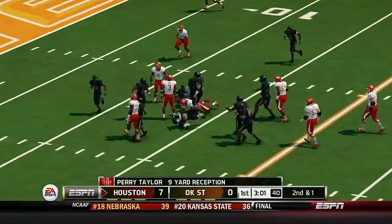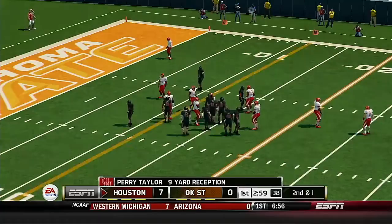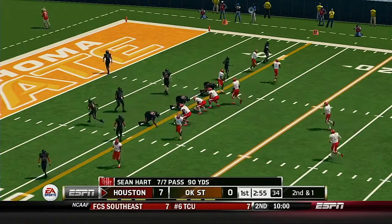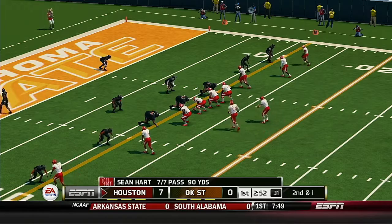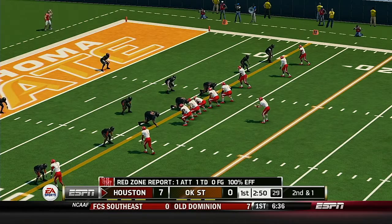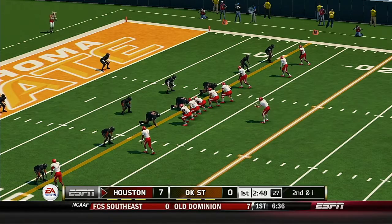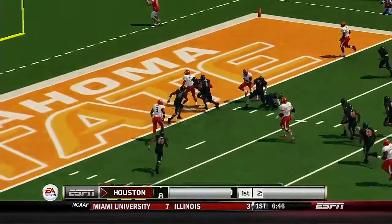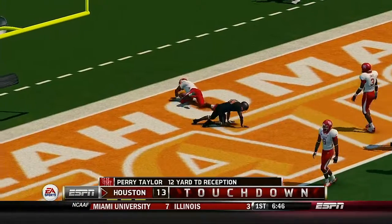Oh, and he had some steam on that throw. Brought down right around the 12-yard line. That brings him second and one. Zips it out to his runner, and he's got him again.